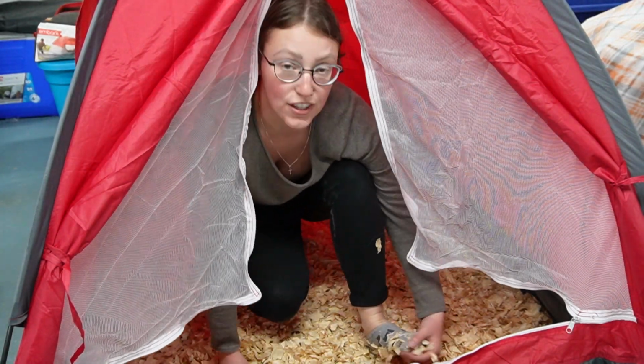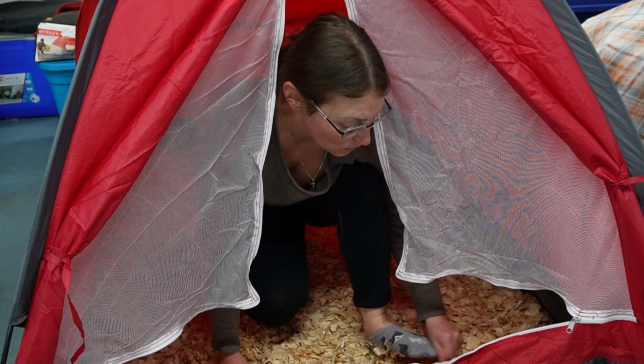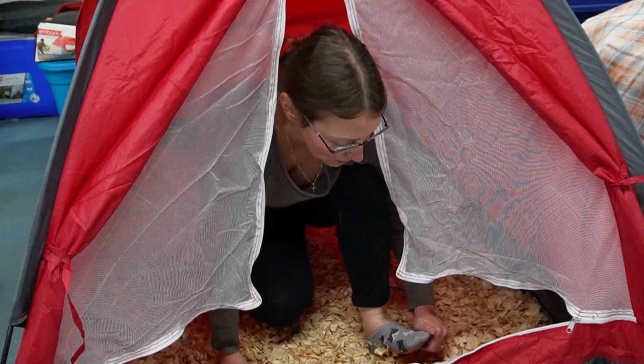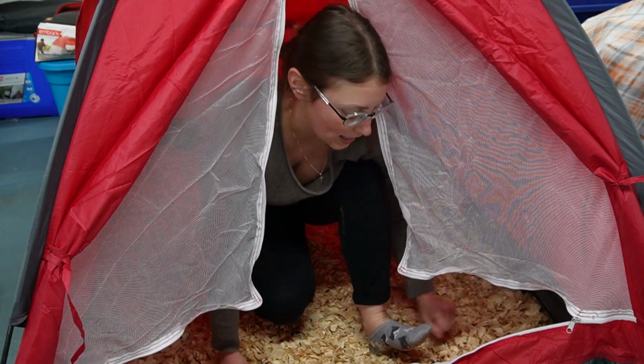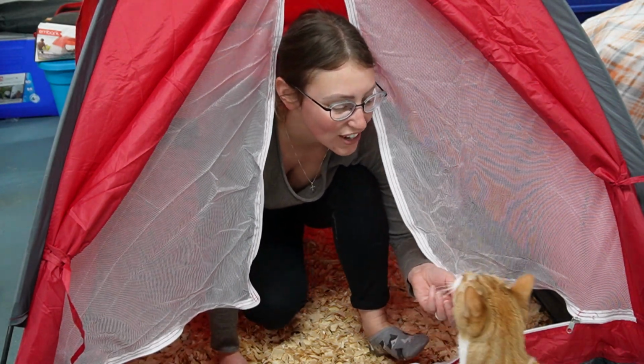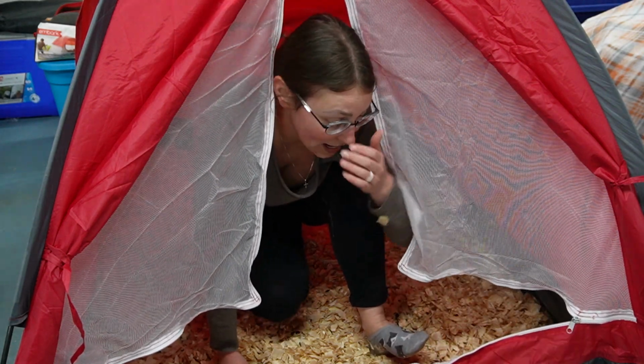These are the last of the shavings I have right now, and I don't totally have the floor covered, which I don't really love. I'd like to have the floor totally covered. So tomorrow I'll go out and get another bag. I should always have a bag on hand anyway. Cheeto's already very curious about what's going on here, so I don't love that, and we're just gonna have to see how it goes.